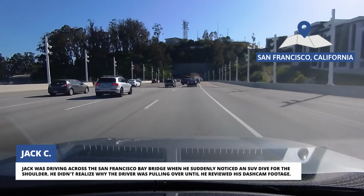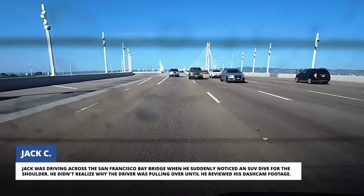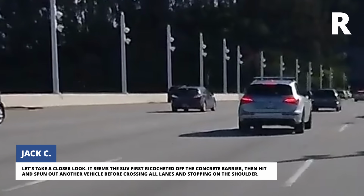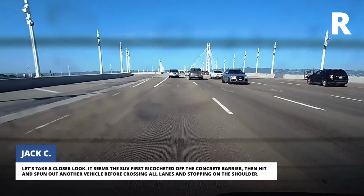Jack was driving across the San Francisco Bay Bridge when he suddenly noticed an SUV dive for the shoulder. He didn't realize why the driver was pulling over until he reviewed his dashcam footage. Let's take a closer look. It seems the SUV first ricocheted off the concrete barrier, then hit and spun out another vehicle before crossing all lanes and stopping on the shoulder.